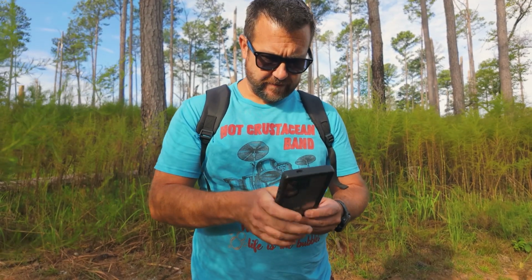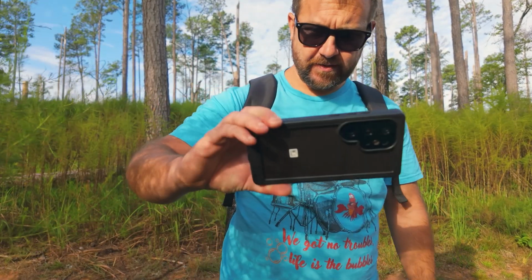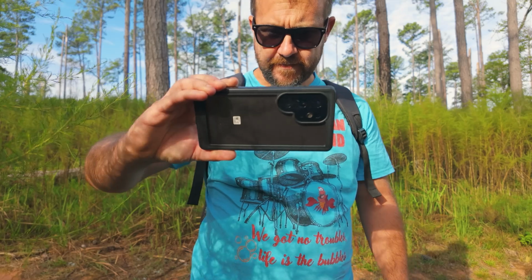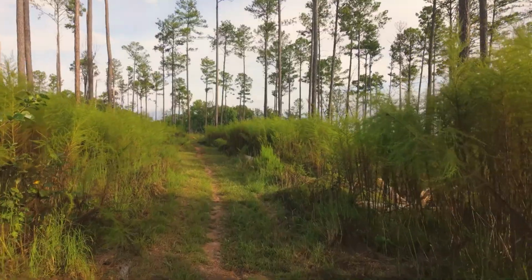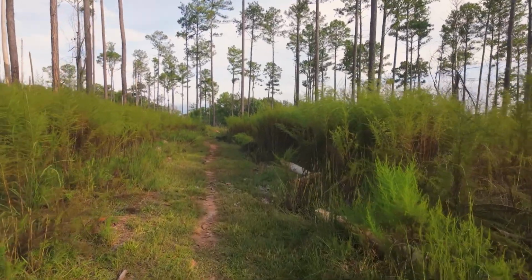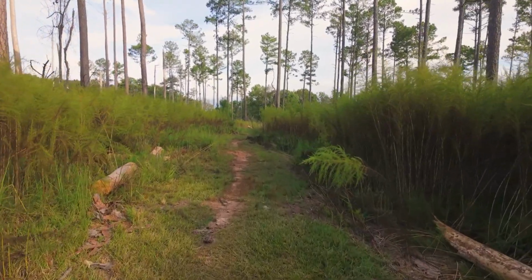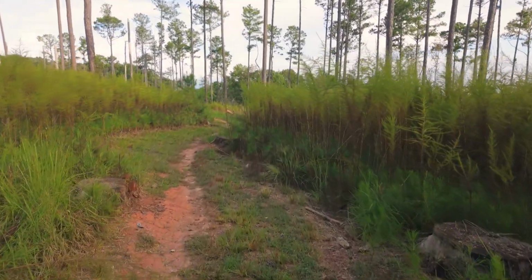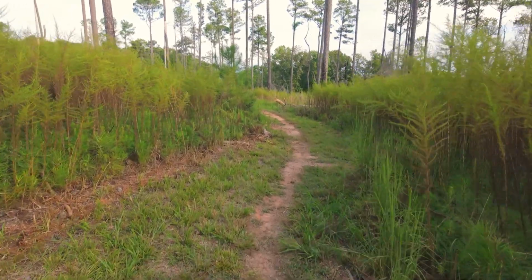So I'll show y'all with my phone the camera setup I'm toting. There's the pocket. It's got the Action 4 mounted on the front. I'm hoping this setup will let me do sort of a vlog, and I'll be able to capture vertical video if I want to make reels or shorts or anything like that after the fact, and not have to crop in and do crazy stuff with the footage. So we'll see what happens.